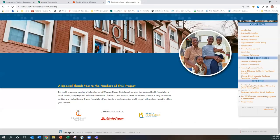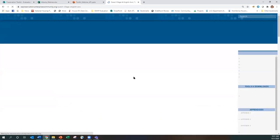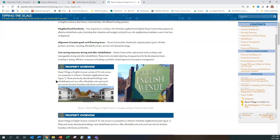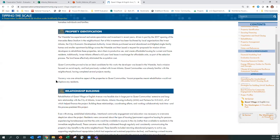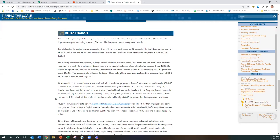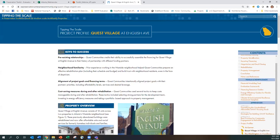I'm going to highlight when you go to the toolkit, you go to project profiles, you can click on each one, and then you're able to learn more about how each developer made the deal happen and made it work, and what some of the challenges were in doing that. We've got details on the financing sources and all the different aspects of the preservation process. So with that, I'm going to pass us to Leonard Adams, President and CEO of Quest Communities, to walk us through his experience with preserving small multifamily. And thanks so much, Leonard, for joining us today.